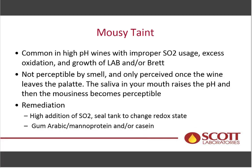So, Mousy Taint. This is, I said earlier, probably one that reviles me the most. And I'll explain a little bit how it works. So it's very common in high pH wines that have improper SO2 usage. Obviously, when you're dealing with some of the pHs in Texas, around 4, you don't have a lot of efficacy with your SO2, so this is a problem.